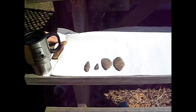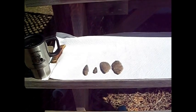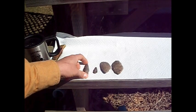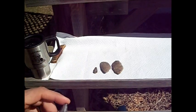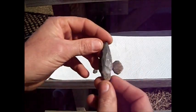Hello. Today I'm going to show you one of my collections that I have a big interest in: arrowheads, Indian arrowheads. About 20 something years ago, I was working on a farm in Deansboro, New York, and this was my first find.